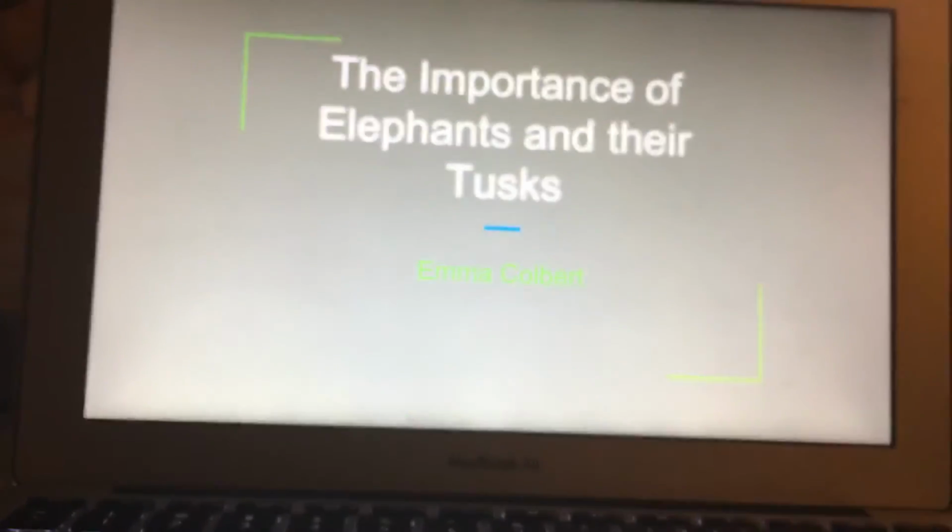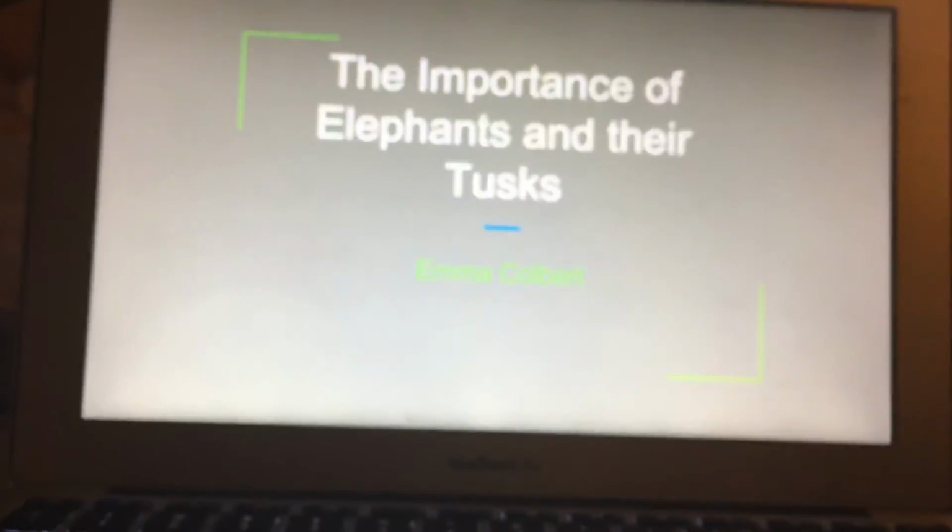The importance of elephants and their tusks. An elephant's tusk is essentially just a tooth, a giant incisor. The tusk connects to the brain cavity, which means that about a third of the tusk is actually inside the head. There is no way to fully remove an elephant's tusk without killing it in the process.